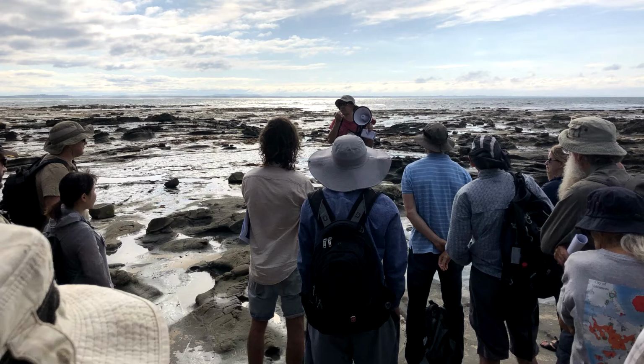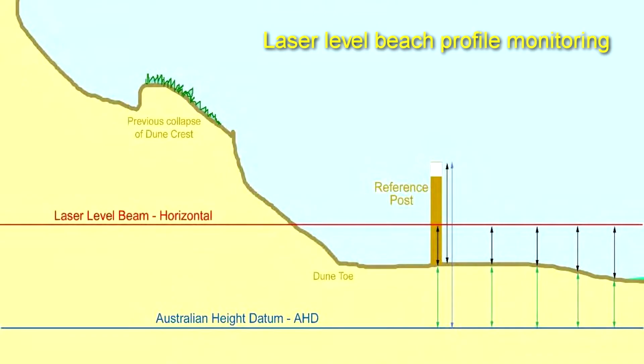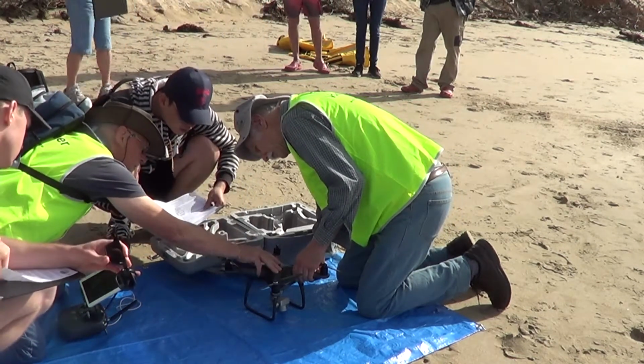Ongoing project activities include regular liaison with the interagency Inverloch Coastal Protection Working Group, coastal researchers and modellers at Melbourne, Deakin and Griffith Universities, investigation of coastline protection strategy options, and regular beach profile monitoring by our team of volunteers using both drone and laser level recording techniques.